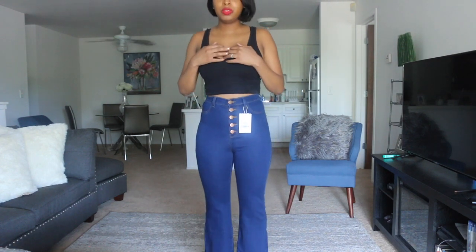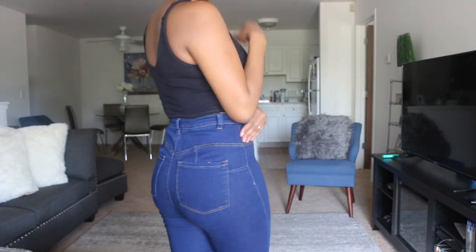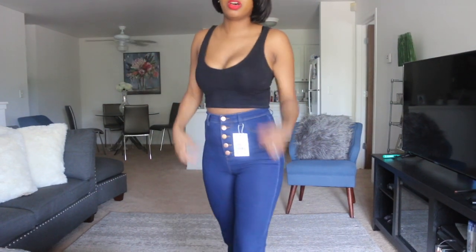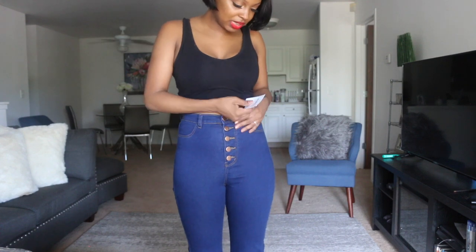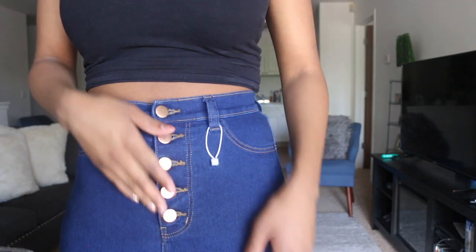Oh my god, these are so cute. Oh, these fit good. And I like it has the little stitching going up. Oh yes. You guys have to get these. With the stretch, we could twerk. We could work. We can dance. Oh my gosh. Yes. Let me just take the tag off. Okay, I need to cut them off. But no, yes. Even look. I really like these too.